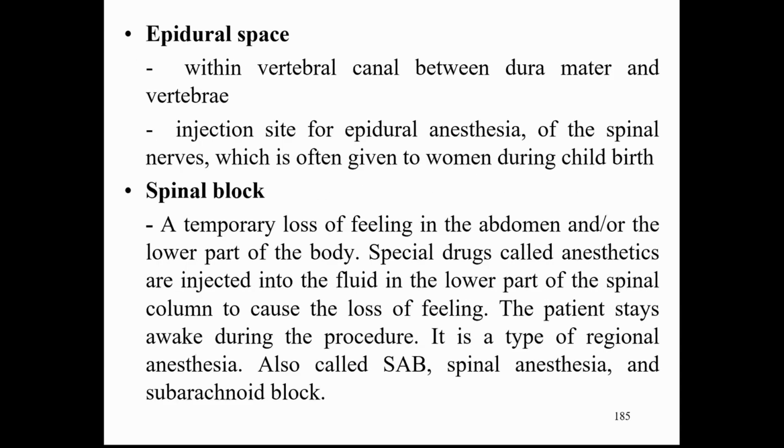It is a temporary loss of feeling in the abdomen or the lower part of the body. Special drugs such as anesthetics are injected into the fluid of the lower part of the spinal column to produce loss of feeling. The patient stays awake during the procedure, and it is a type of regional anesthesia called SAB, spinal anesthesia, or subarachnoid block.